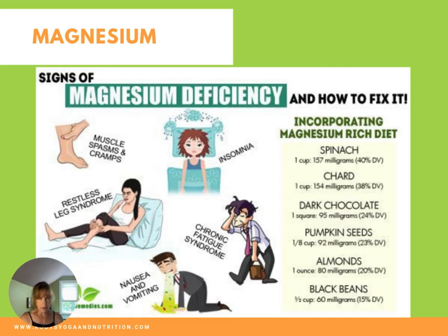Restless leg syndrome shows up a lot. Even insomnia, like magnesium can help a lot with sleep. And there's a few different types of magnesium I use in my practice. So it's good to have a one-on-one consult, and then we can go over which form is best for you, because it's different depending upon a number of different situations.